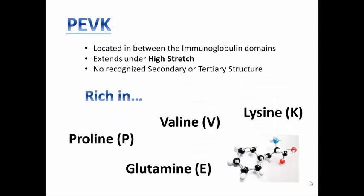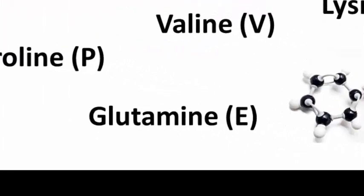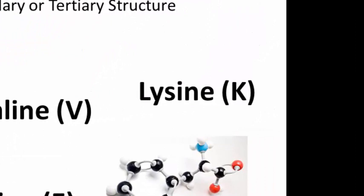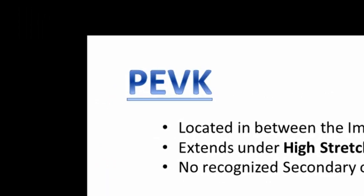Snuggled in between the immunoglobulin domains are many PEVK segments. These are the segments that extend under high stretch conditions. Also, they have no recognized secondary or tertiary structures. But they are known for being rich in proline, glutamine, valine, and lysine, also known as PEVK. Get it? It's its name.